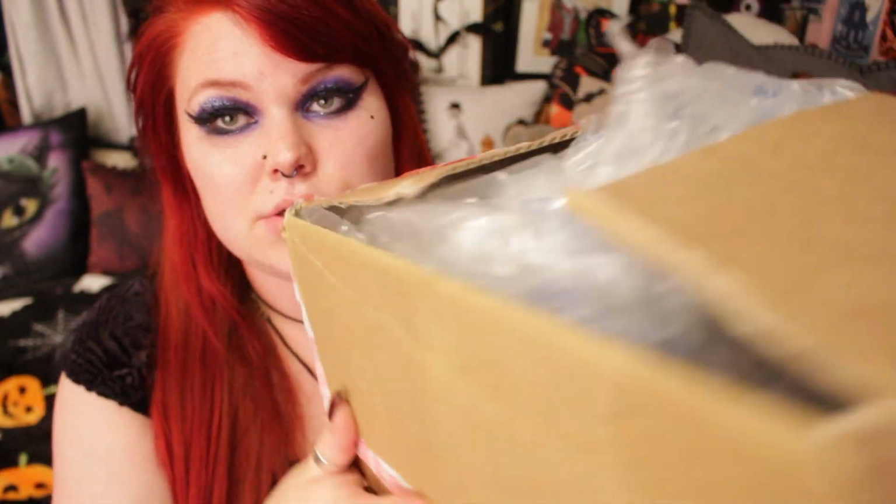So she has packaged it up super nicely. It does say fragile all over the box, but it does also have my address and her address all over the box as well. So let me just open it up. So as you can see, it's packaged super, super nicely, and it looks like there's lots and lots of bubble wrap in there. Straight away from opening it, I have like the most gorgeous waft of smell coming towards me.